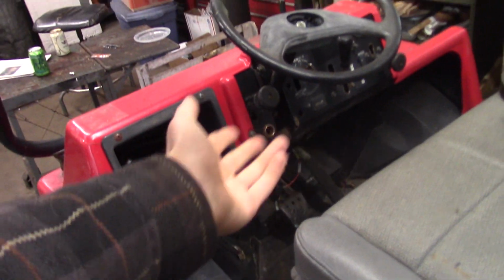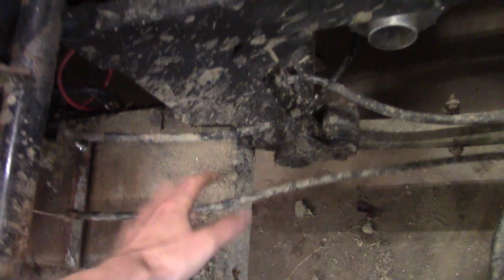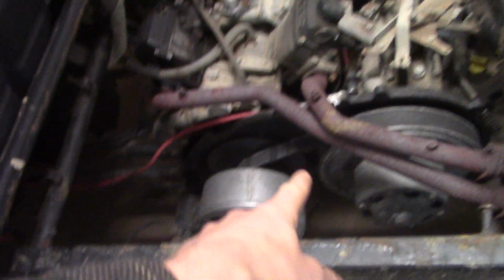I ripped a bunch of unneeded wires out of the dash and made a new battery hold down instead of a bungee cord. It's probably going to get new parking brake cables. You can't put it in gear to park it because it's a CVT like this.